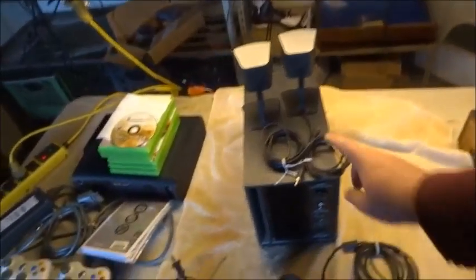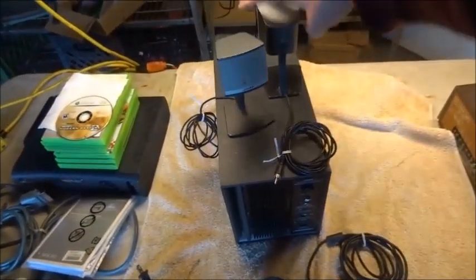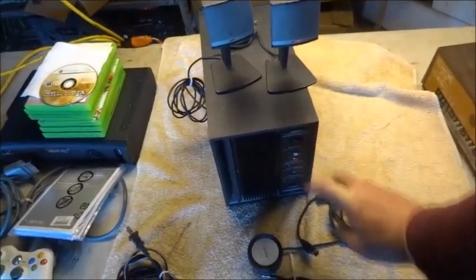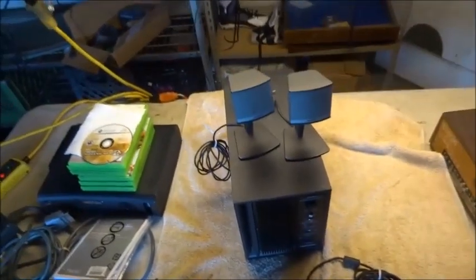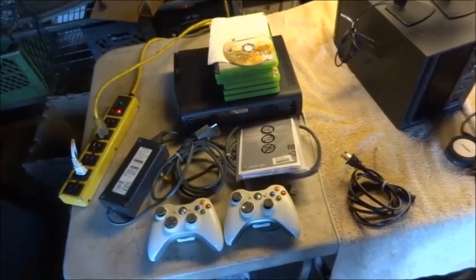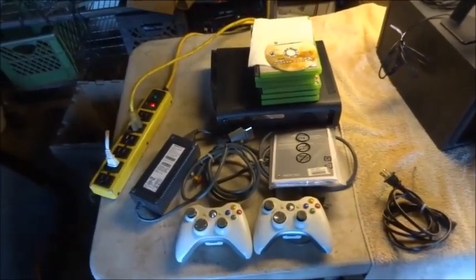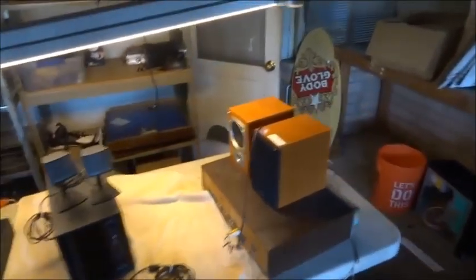So this is this Bose system. It's on Craigslist for $50. The bottom part does not work, but this little volume pod and these speakers are worth $50 on eBay. This is an Xbox 360 with a 120 gigabyte hard drive, some games and the wireless remotes. This is on Craigslist for $50. Now both of these can go on eBay, so we'll just let them soak.